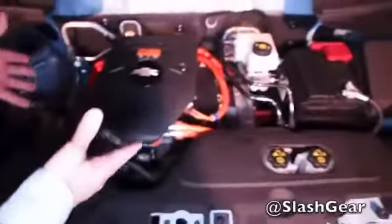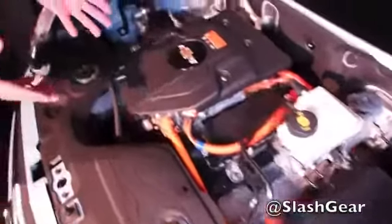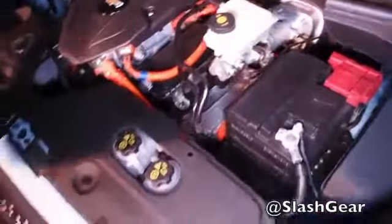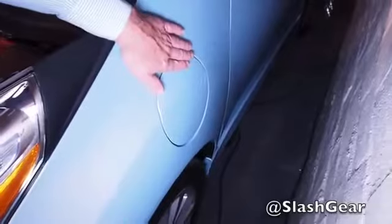So if we look back under hood, we have some electronics that drive that electric motor and that electric drive system, and the plug-in charger. So you plug in to charge. The charge port's right here on the side of the car. It plugs into 110, 240, or DC fast charging.